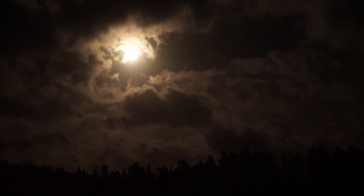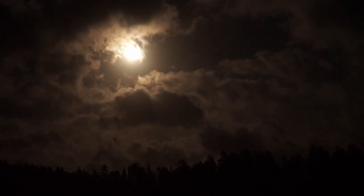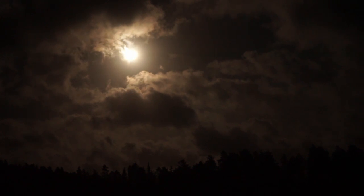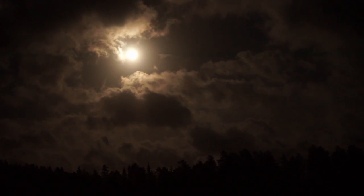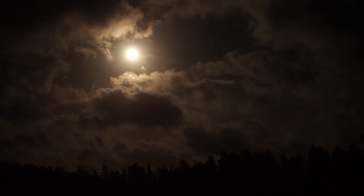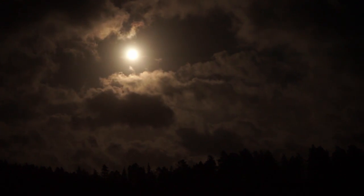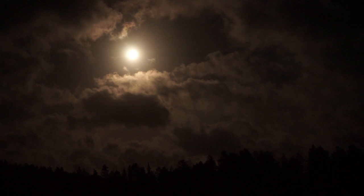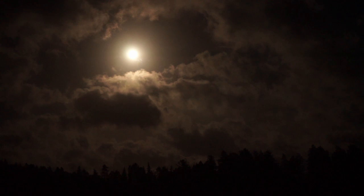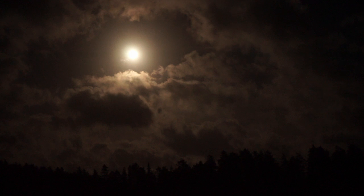So now I'm about to get ready to go to bed. Find my sleeping bag. It's really nice to just sit here and watch the moon. It's kind of like a substitute for a campfire. It's nice in a different way.